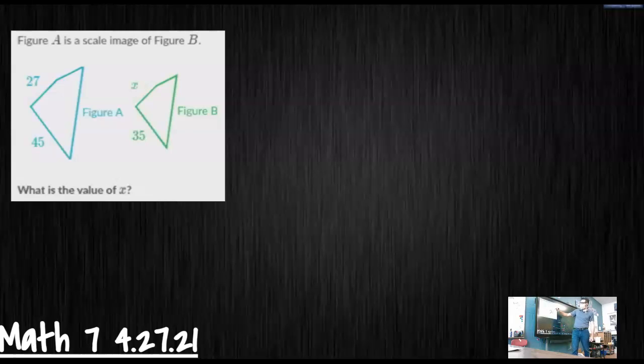Now, really, what we look at for new and old is we're always trying to go to the x. We always want x to be our new. So, Nate, here that tells us to do b over a, because x is part of shape b. You see what I'm talking about? So we're going to do the b value over the a value. What b value and a value do I know that correspond with each other? That 45 and 35, right? But the new one is what we want to put on top. So we're going to do 35 over 45.